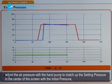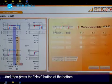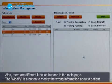And if you have already measured the pressure of your vagina, adjust the air pressure with the hand pump to match the setting pressure in the center of the screen with the initial pressure, and then press the next button at the bottom. The rest of the pages are similar to the training contraction mode.